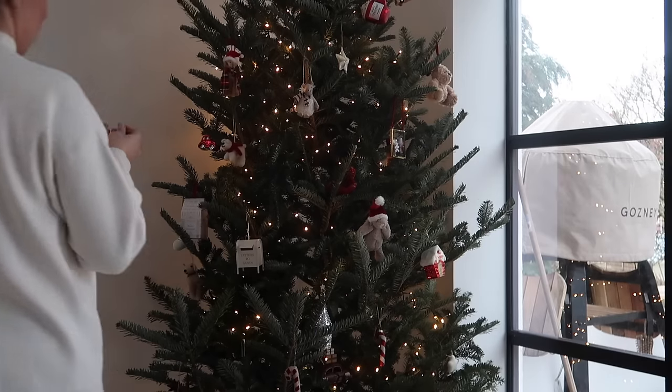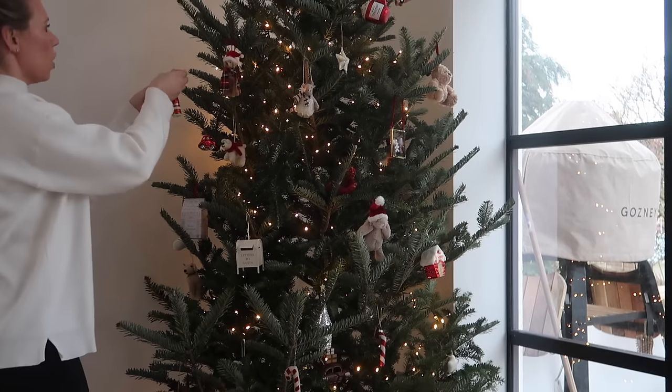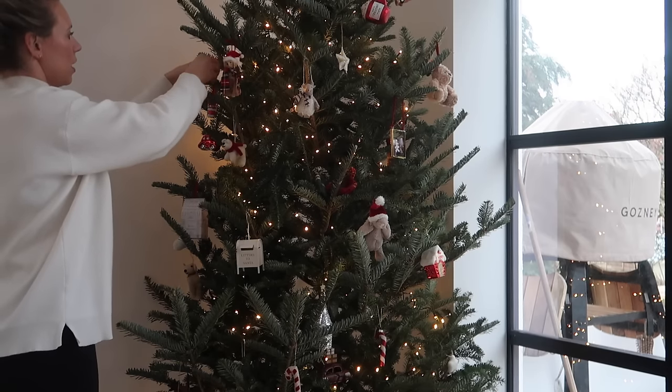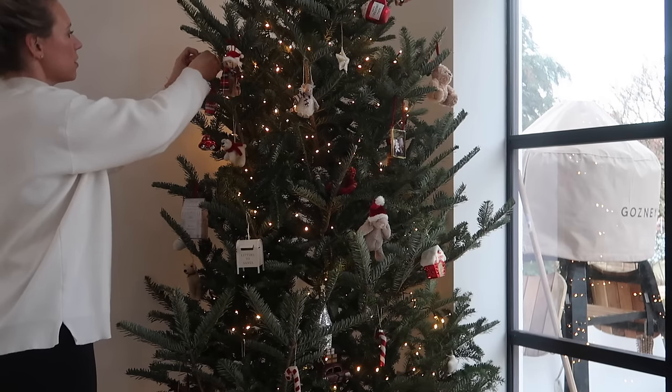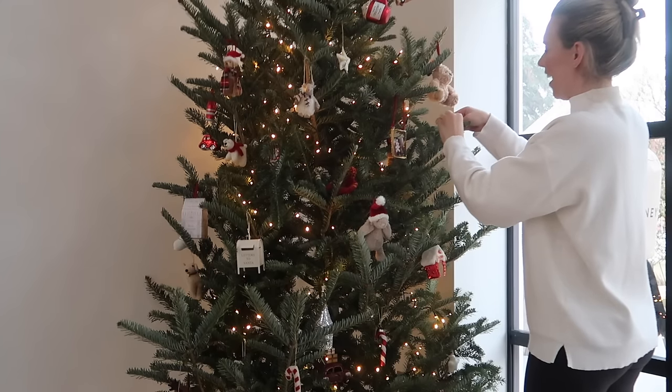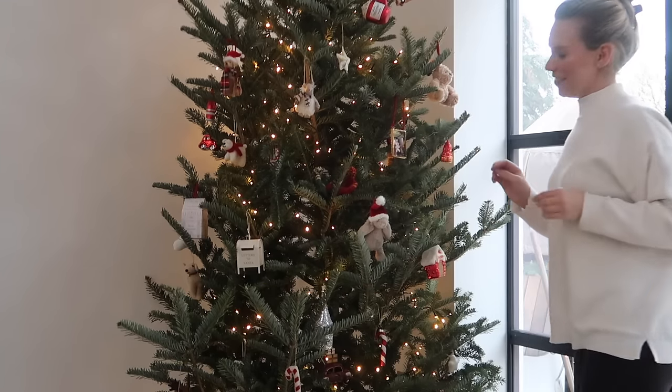It's quite warm in here though. I'm hoping that these aren't gonna drop. We'll tie them on tightly and hope they don't melt. This makes me so happy. So happy. And just like that, we've got a new backdrop, a new filming place. I just think that is so festive, so cute. And yeah, really, really happy with my finished tree.